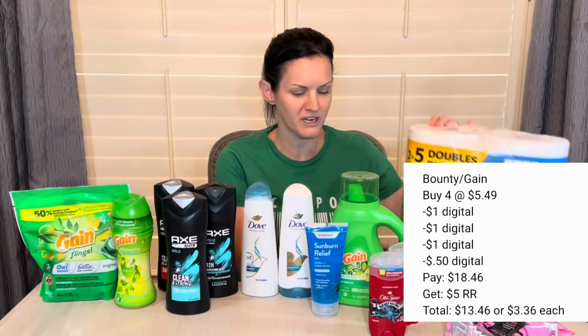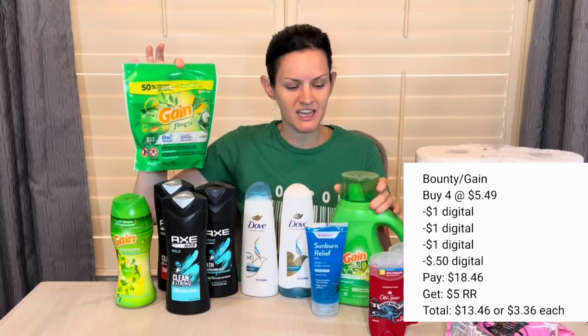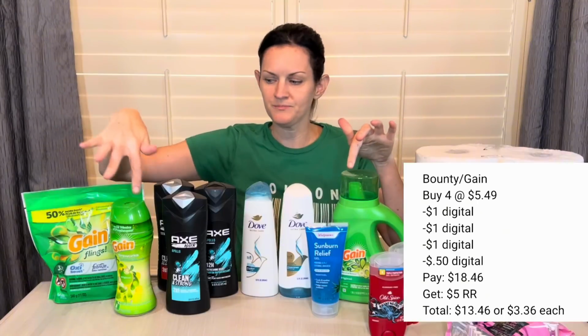Now, the last deal I did was part of the buy 4, get a $5 register reward. So I picked up these Bounty towels at $5.49. I picked up the Gain Flings as well as the Gain detergent at $5.49, and then the Gain Fireworks. Now, I had a $1 coupon for each of these items, and I had a 50-cent coupon for the Bounty. So I paid $18.46. I got back a $5 register reward that worked without any issues. I did it actually with the deodorant.